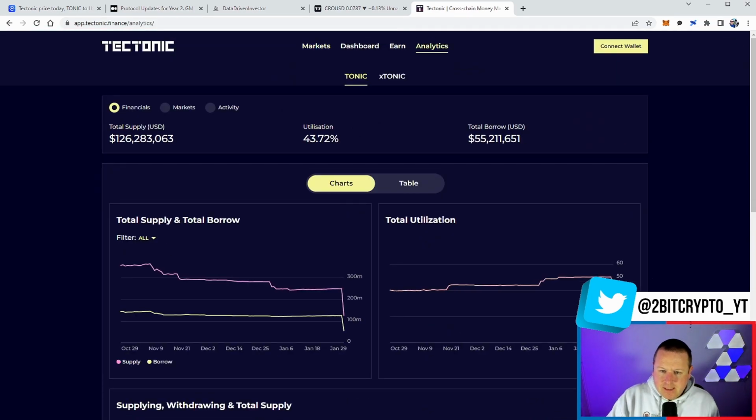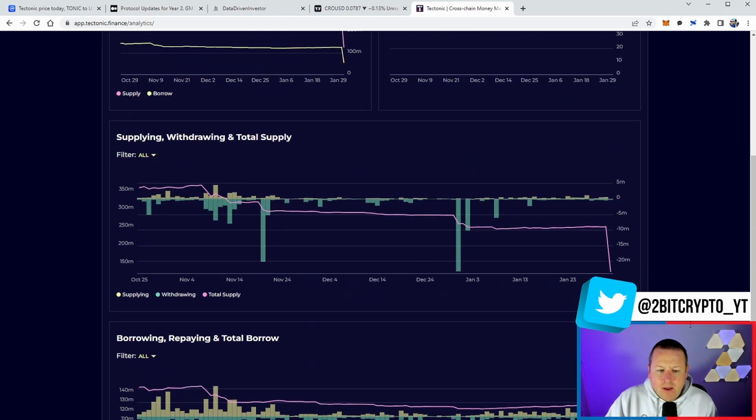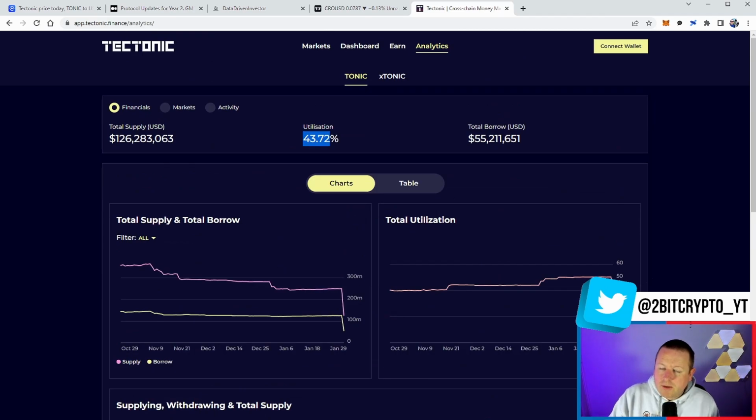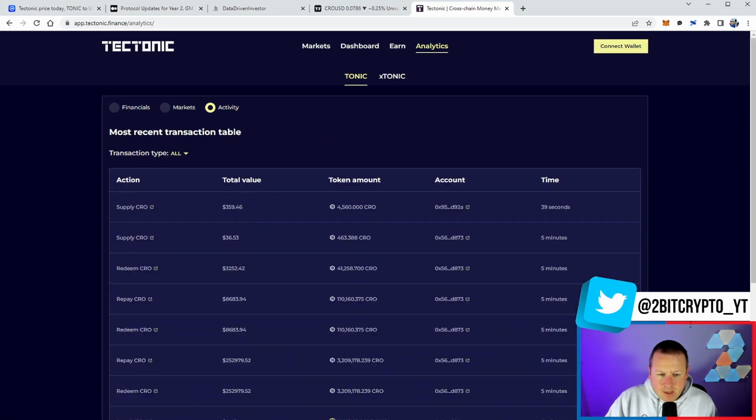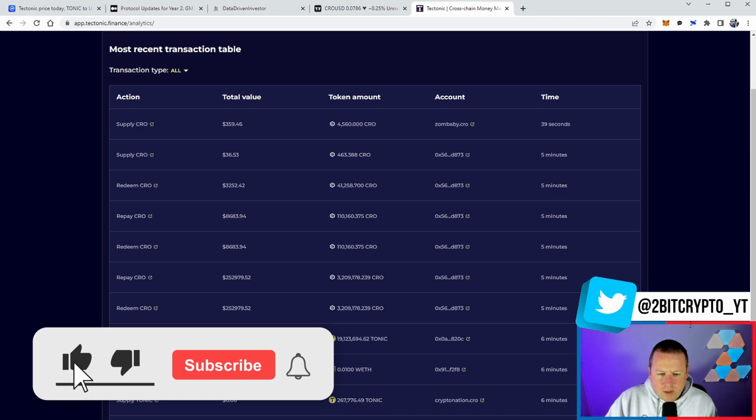If we come along to the analytics, you can see this is actually going down 43.72%. So we just saw a massive move out of the market. Now, this could be in preparation for what we've got coming with that Fed meeting tomorrow. But you can see here, borrowed 55 million. This was around 50%, so a big substantial move out. You can see here supply and borrowed 126 million in terms of supply. We can see activity here, and we can actually see some of this move. So some big movements out of here.